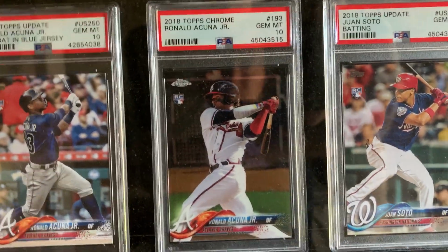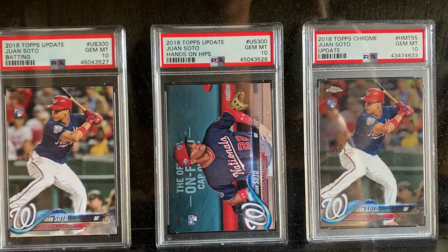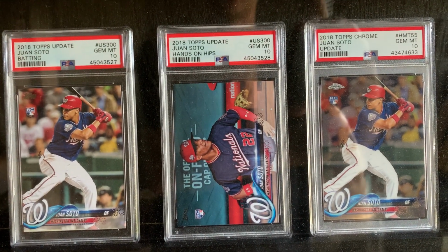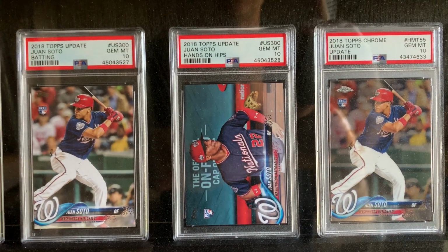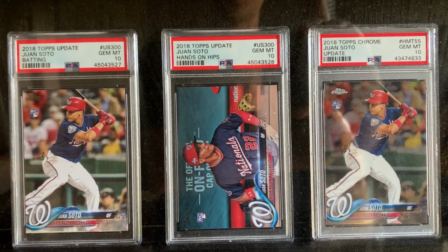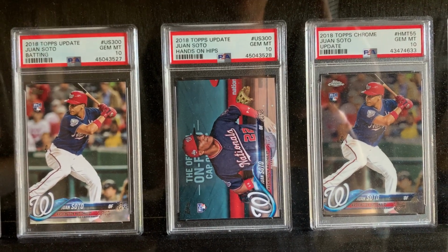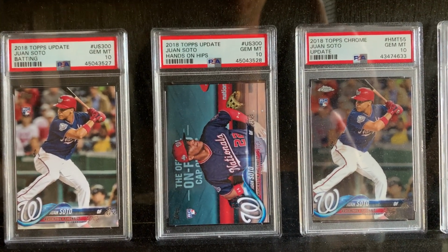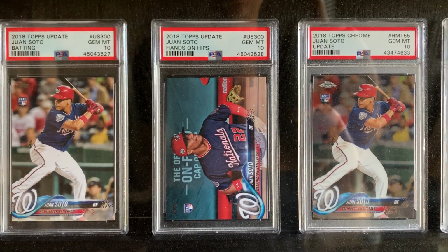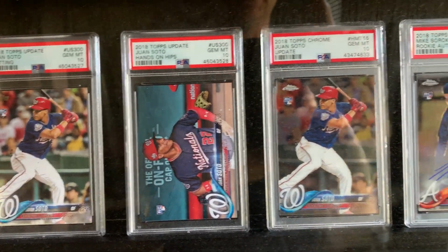Now the Sotos, this guy is just phenomenal, and his cards are really going to shoot up in value. And here are 3 really good issues of his rookie. I got the base Topps, I've got the short print Topps, and I've got the Topps Chrome, all in gem mint. The base and the short print I sent in and got slabbed and came back as 10s, and then I bought the chrome about a year ago.